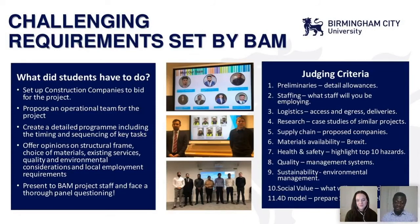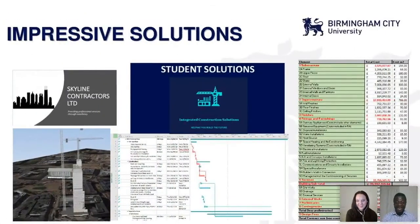As you can see on the left side, we had about 11 key things we wanted them to do: prelims, pricing, their own staffing, logistics, supply chain, materials availability, quality management, and most importantly, something BIM related. They had to do a 4D Synchro model for this particular project. And the good thing is Alex and his team won this during the time they took part in it. So when I get to your turn, you can tell us how you won this, as a team.